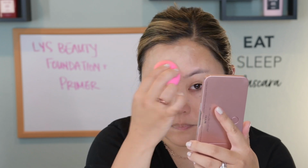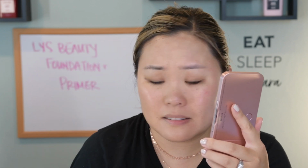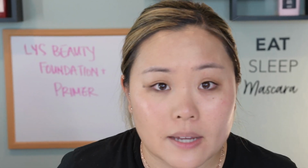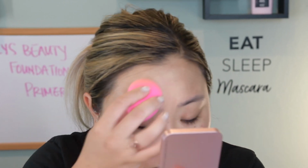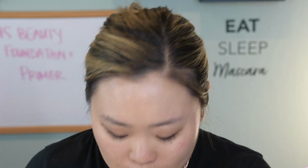Okay, it doesn't seem to be peeling now. Let's try on the forehead. This can't be right? I must be doing something wrong. Okay, I'm gonna finish.